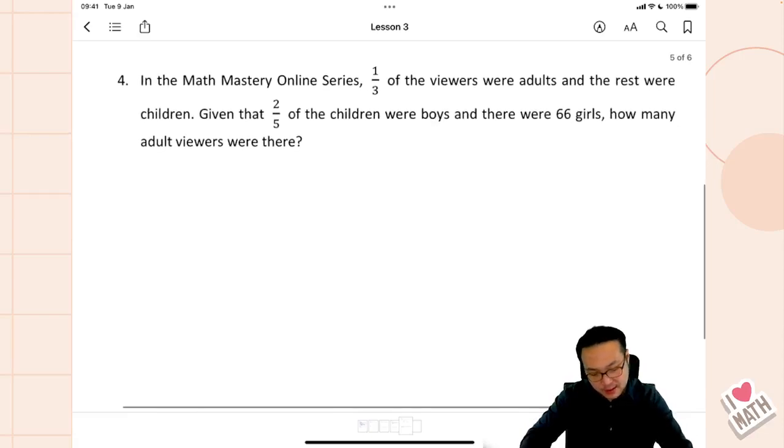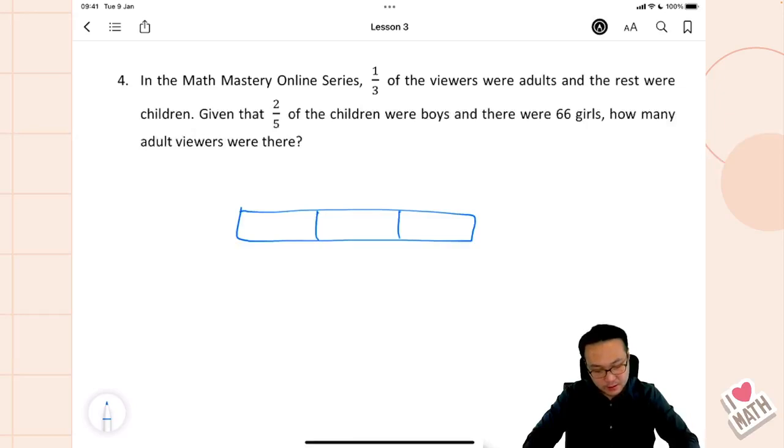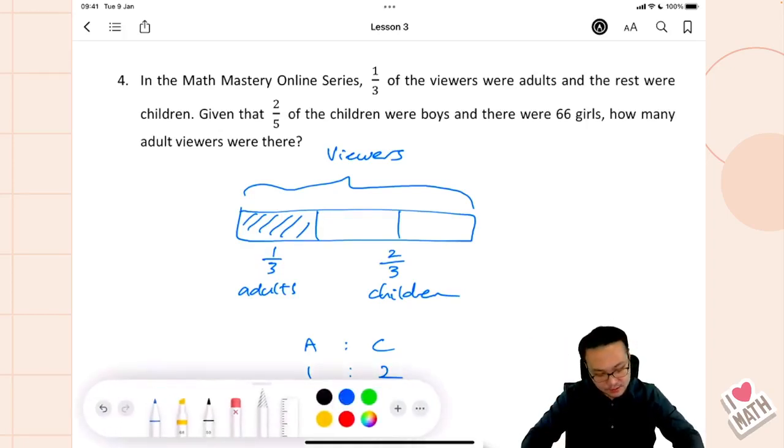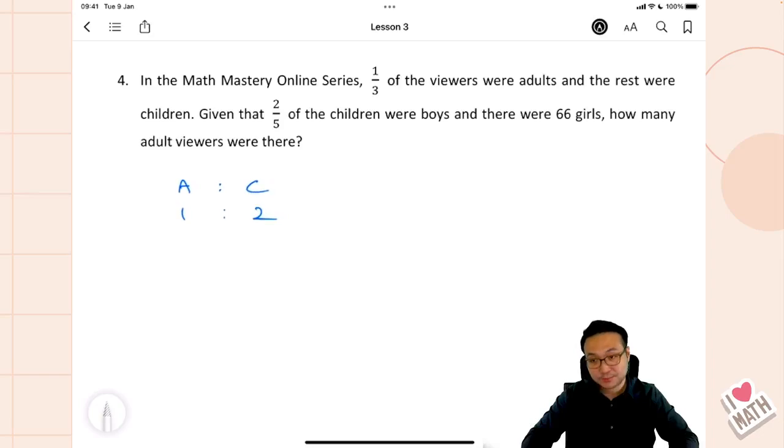In the Math Mastery Online series, 1/3 of the viewers were adults and the rest of them were children. So let's look at the diagram here. These are all the viewers. 1 out of 3, 1/3 were adults and the rest of them are children. So if I want to write down the ratio adult to children, 1:2, because there's 1 unit of adults, 2 units of children. So that is the first ratio that I'm going to write. And I'm going to put it up here.